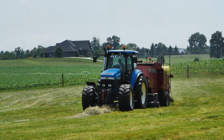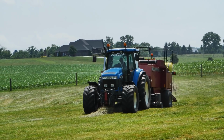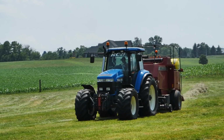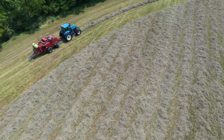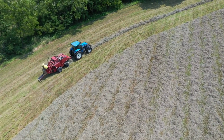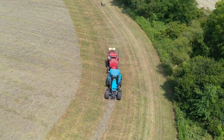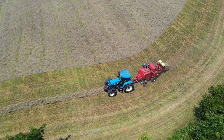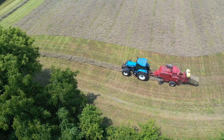Any less than 32 flakes a bale, you're not allowing that baler to really push the density onto that bale. You're going to be making light bales. And any higher into the 40s on first cut or even second cutting, heavier second cut, you can go faster. You're just wasting time.